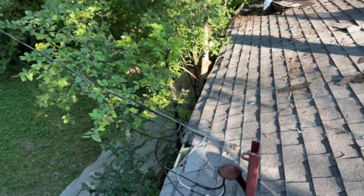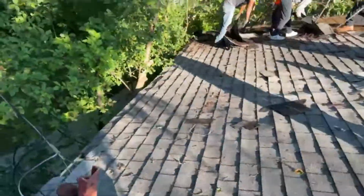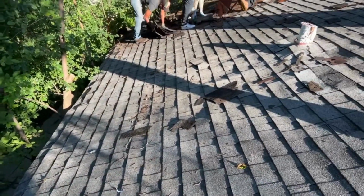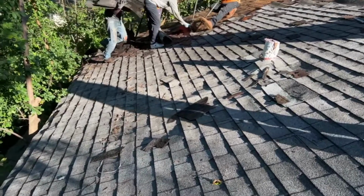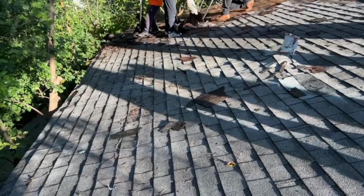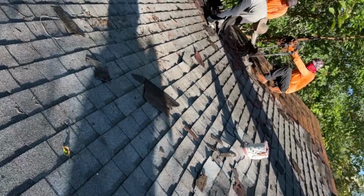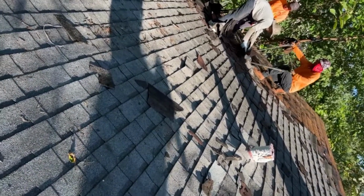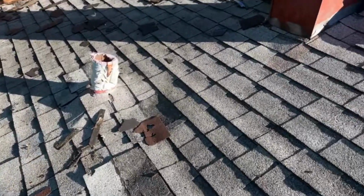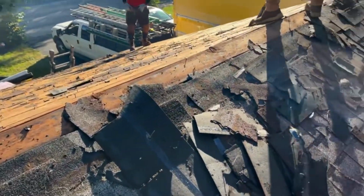Take pictures, take lots of pictures, and don't toss the components that it came with. If you toss them and the insurance company says, where are they, and is there proof that it actually went away, then of course it's going to be a problem when you have to show proof that it actually was from the storm. So we always tell people, don't toss them, keep them for a little bit, and then when the inspection happens, we can show proof that it actually was there and it was actually damaged.